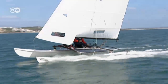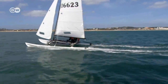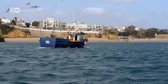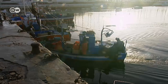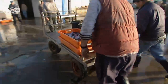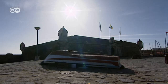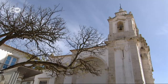Today's catamaran tour lasts 2 hours. Then it's back to the port of Lagos. Here, it's a very busy morning. The fishermen have just returned with full nets. They've brought back octopus, giant crab and sea bass. Behind the port, the old town of Lagos begins with the Foire Ponça de Bandeira, the Moorish places of worship, and the narrow alleyways.